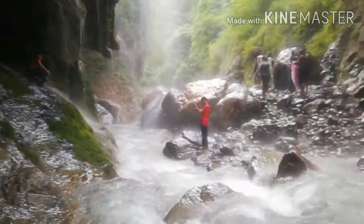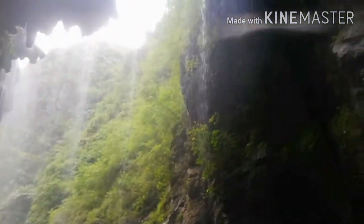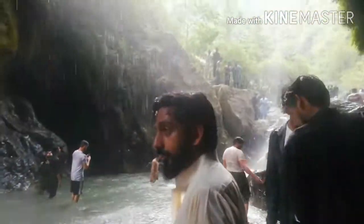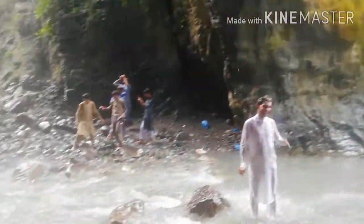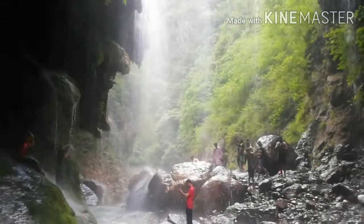Once you reach the waterfall and you experience it, all your exhaustion from climbing or hiking is lifted off immediately. You can relax in the nature and you can witness the waterfall. You can even swim. It's running water. It is a very serene experience and the water is very clean. You can even drink it.